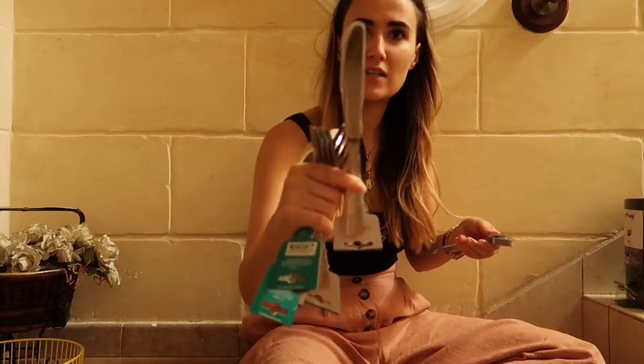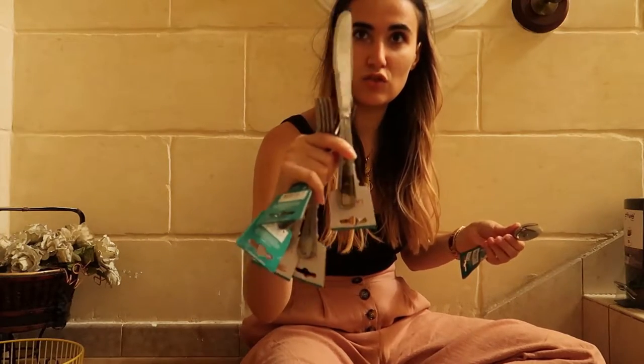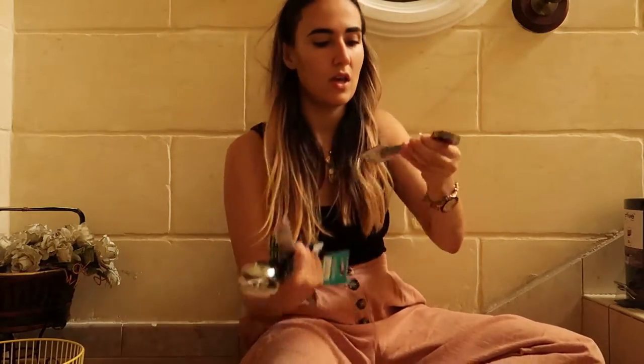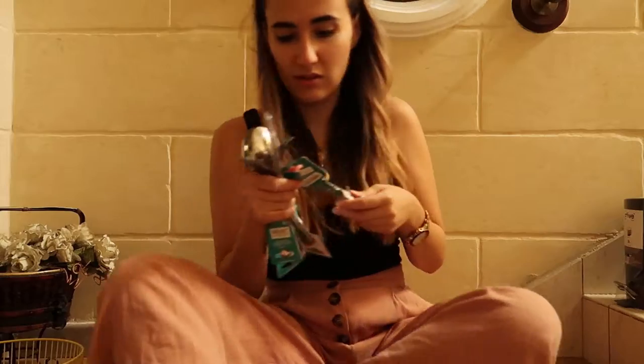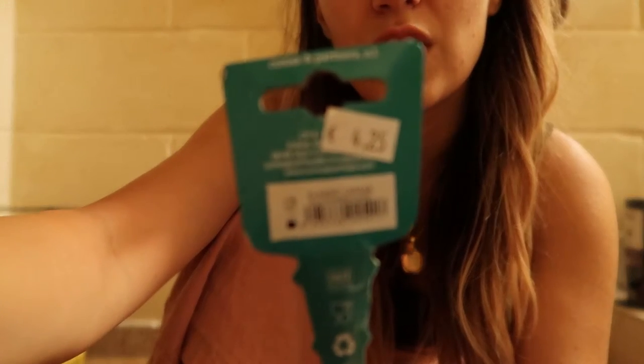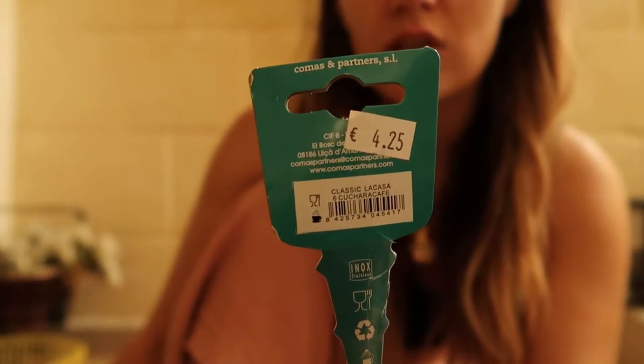Knives, we need another two sets because there are two each. And a set of six teaspoons. These basically are a bit, I don't know if you will find them on the site or not, but if you take them all together, it doesn't cost more than 30 euros.